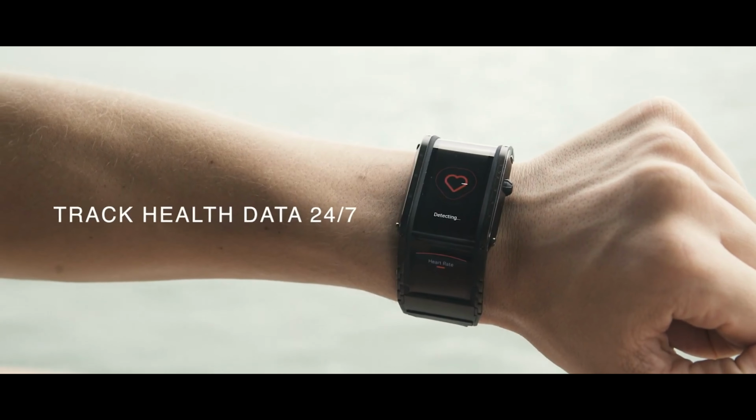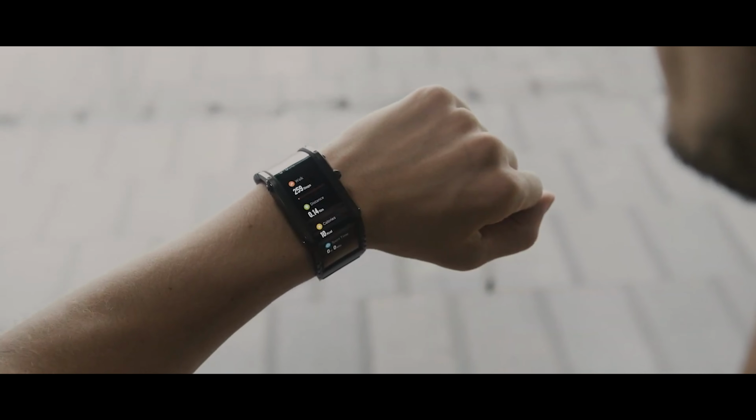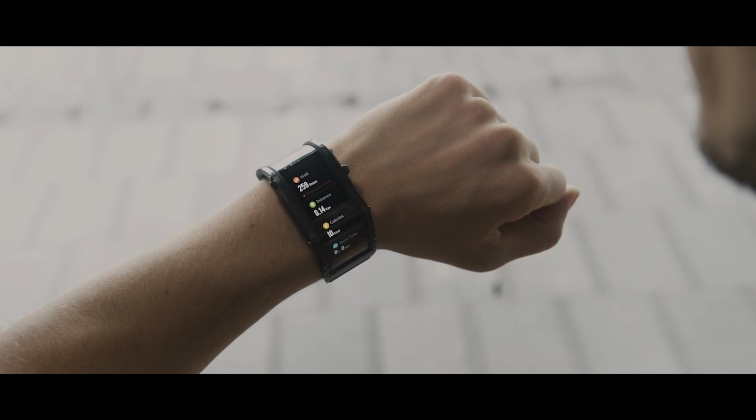Nubia is known for its innovative cutting-edge technology in the smartphone market. It costs $220.